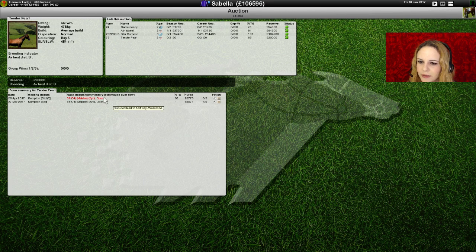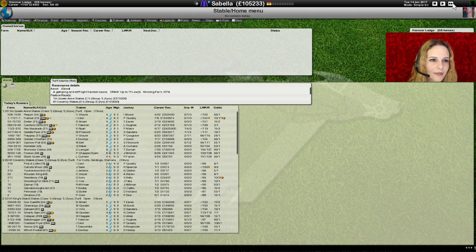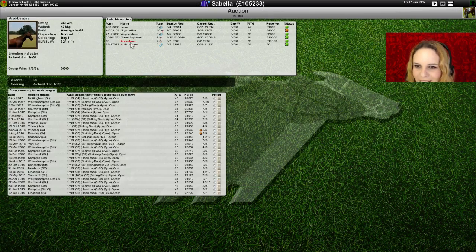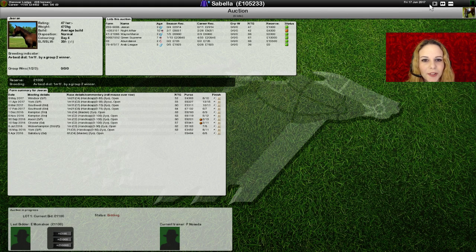Tender Pearl. Disputed lead. Stumbled at the start and faded. No, I don't think she's very good. Oh my gosh, there's got to be something. Okay, Abundance. Oh, no. I'll see how much Abundance goes for. If she goes for literally 15,500, I might buy her, but apart from that, I don't want her.